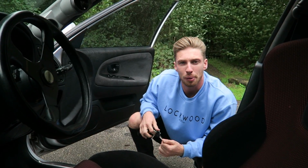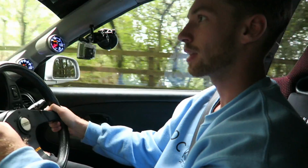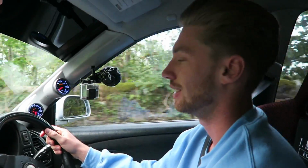Right, enough of me nitpicking about this car. Let's go and drive it. Now, the frightening thing about this car is, although it's pretty much 600 brake, there is no boost limit and there is no torque limit in first and second. So all that power will go through first and second gear, and it's absolutely terrifying.